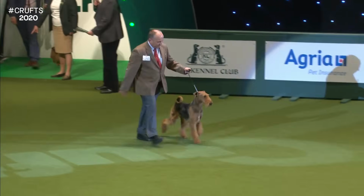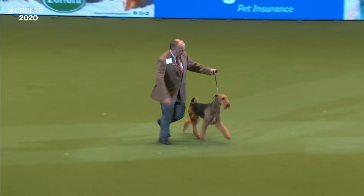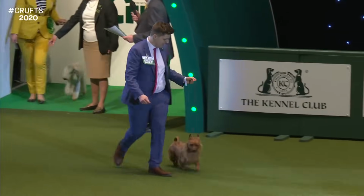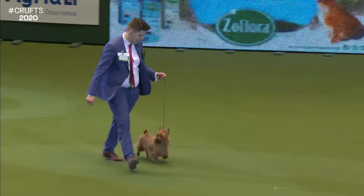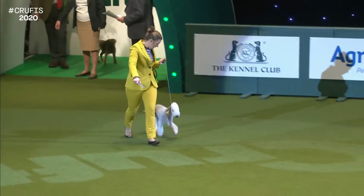Here comes the first dog. It's the Airedale Terrier. The Australian Terrier. So the Terrier Group is made up of dogs that were originally bred and used for hunting vermin. The Bedlington Terrier. The term terrier comes from the Latin terra, which means earth.